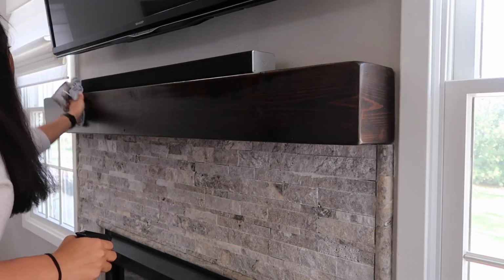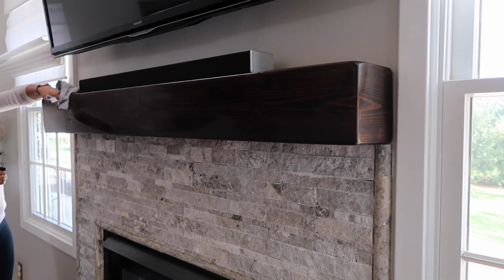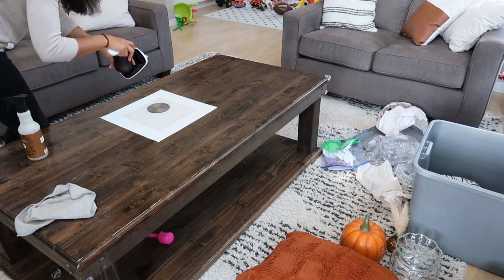I was actually surprised at how much the pampas grass shed across the top of our mantle, even though it's artificial. So I'm just going to wipe that down.